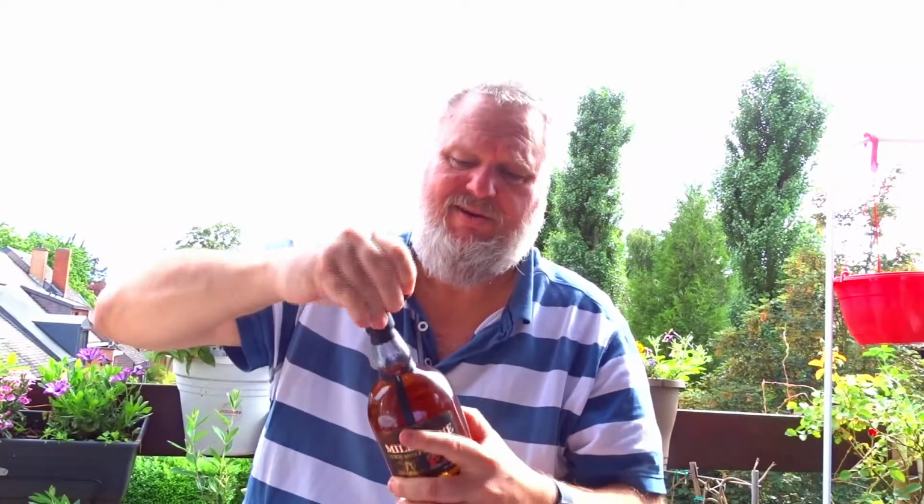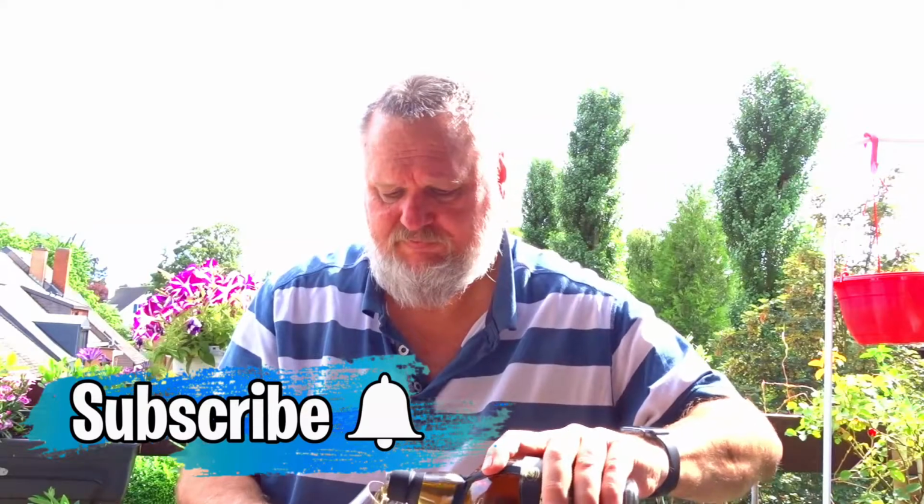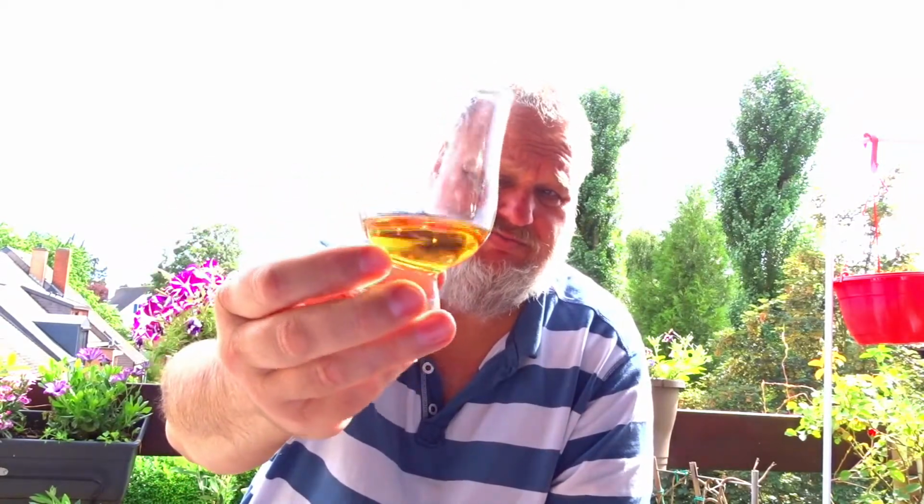A little bit of a nose, a quick taste. Yeah, unfortunately it is going to be a little bit chippy. I don't know why they put in a rubber cork in it, but yeah, maybe they wanted to save some money, I don't know, but it's not a proper cork that is in the bottle. So color wise, like I said, we don't know if there's any color added, and I would presume there is, but again they don't give us information.